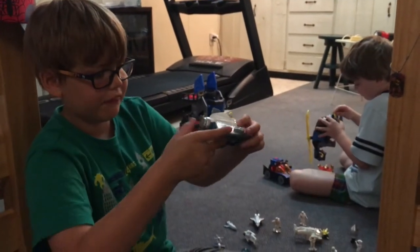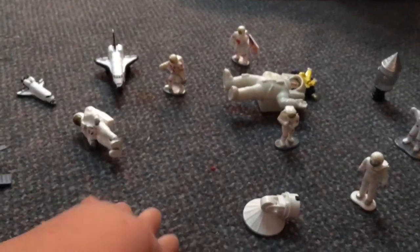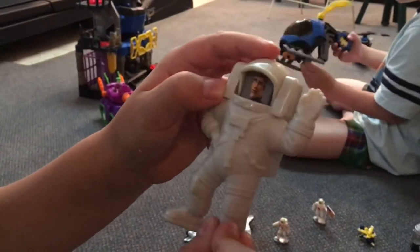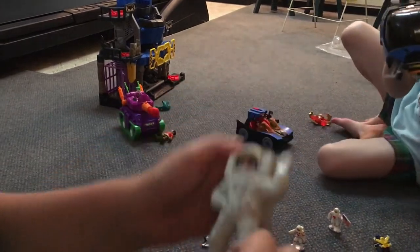And it has a little more thruster on the back. So then you got all these guys too. And then this is really cool. We can close it and open it. The face changes.